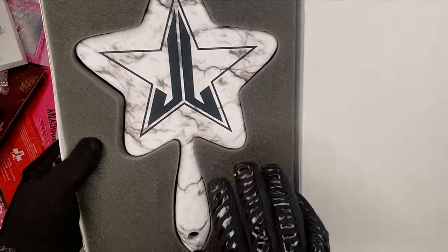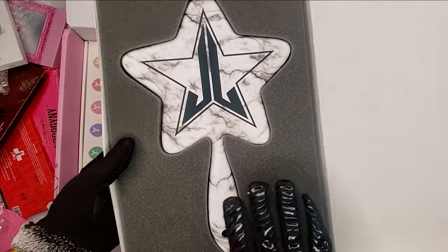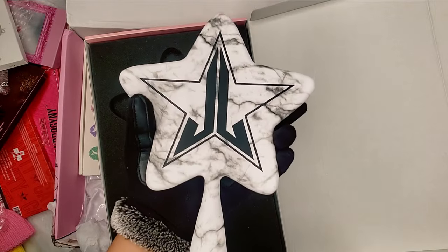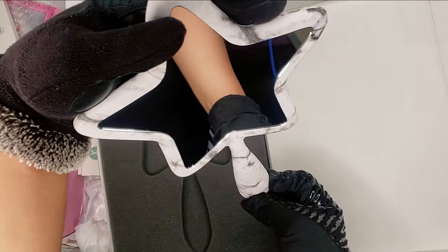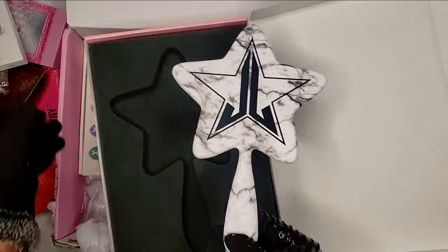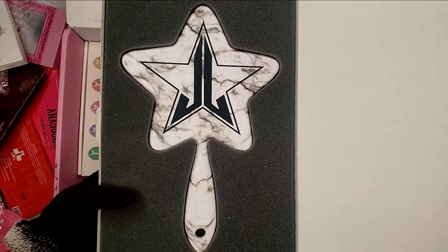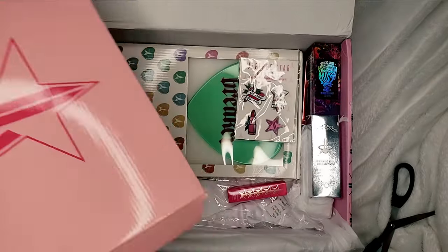Okay, so wait, this is our regular order. So yeah, this is the Cremated Star Mirror, and I don't have this. So yeah, it's a good thing that it was on sale, so I bought it. Yes, here we go. This is how the inside looks. Okay, so here we go. Stunning. So pretty. It comes perfectly with the marble bag.